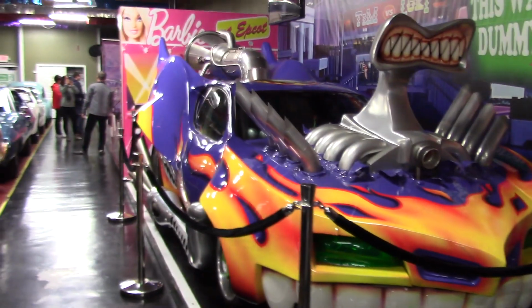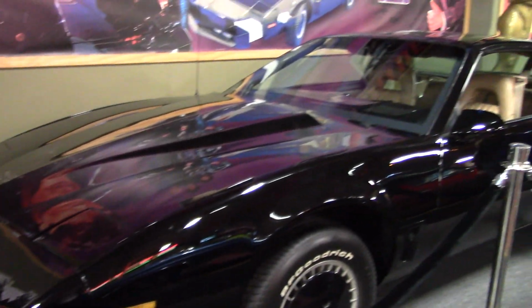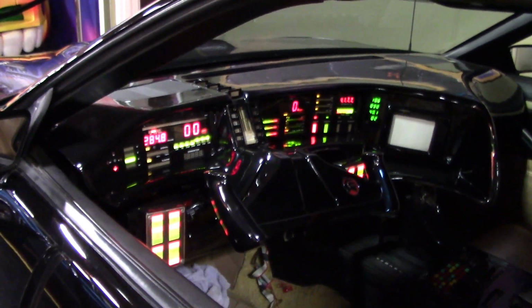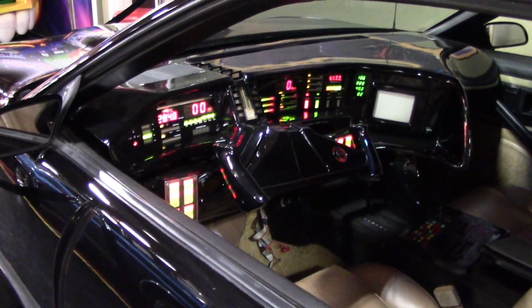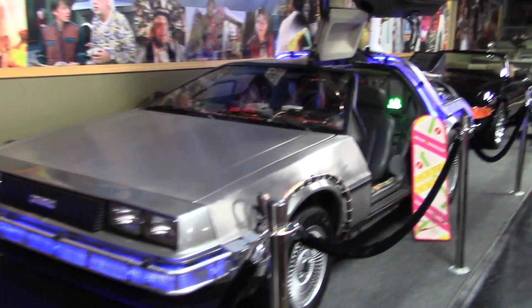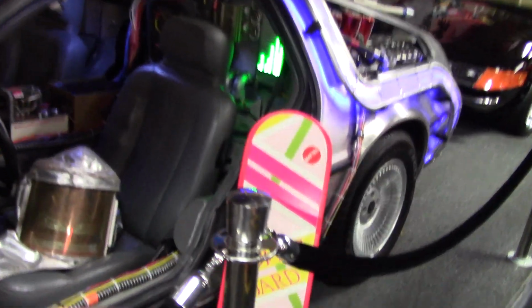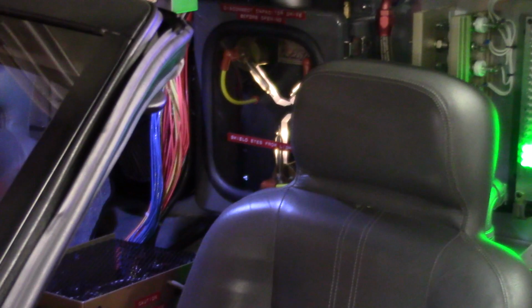So this is from The Mask 2. Of course, the Knight Rider. The KITT 2000, which was a 1983 Pontiac Trans Am. Look at that. This was one of my dream cars when I was a kid. I think every kid wanted a Knight Rider. Or a time machine from Back to the Future. Look, they even got the Mattel hoverboard here. But there is the world famous flux capacitor back there. And a Mr. Fusion.